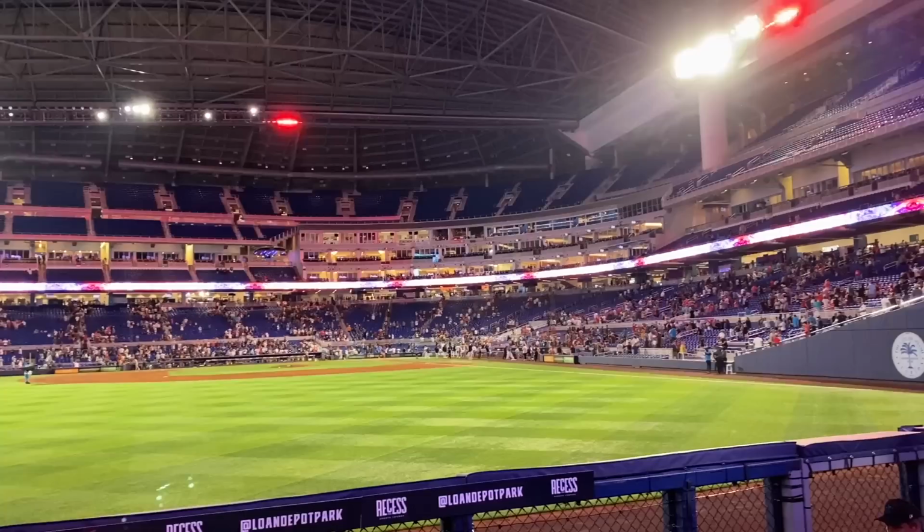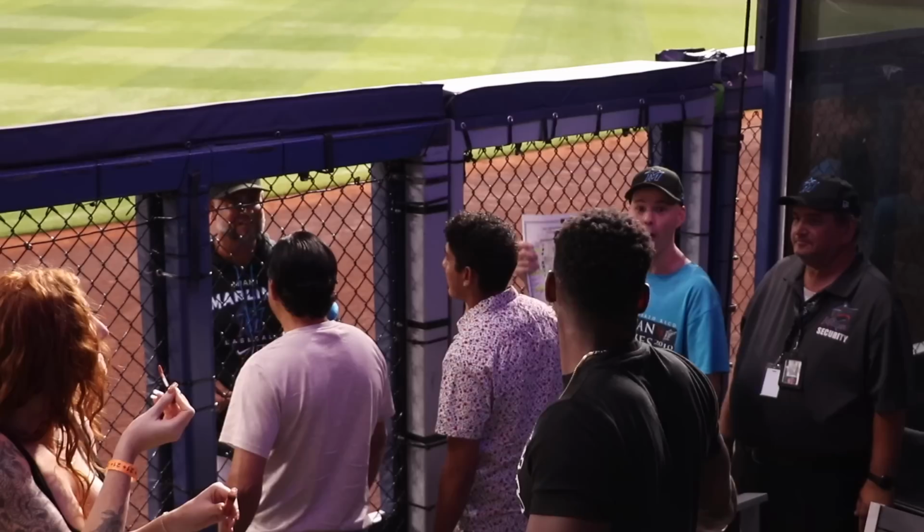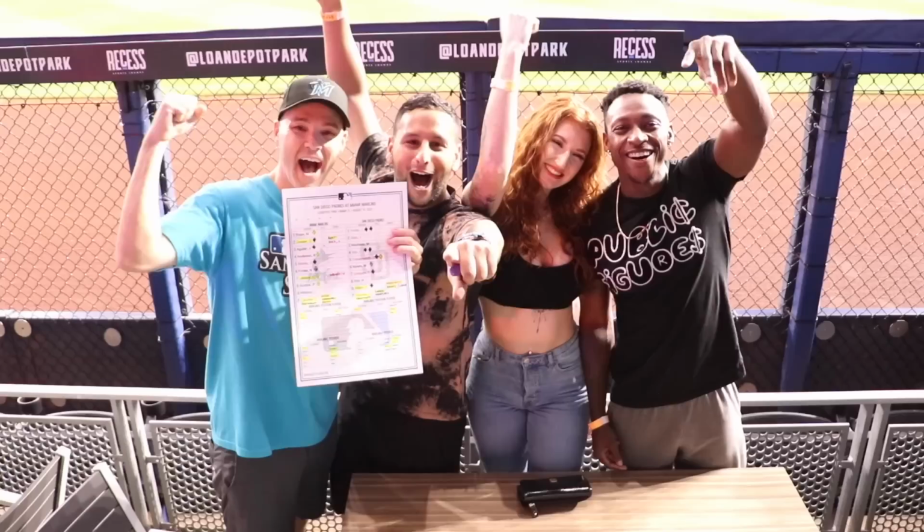While all the players were clearing the field, Marlins coach Wellington Cepeda emerged from the bullpen and handed me the lineup card. So of course, I was super hyped after that, and so were a bunch of fans near me who are still down in the club. Great vibes all around tonight in Miami, and the party kept going from there.